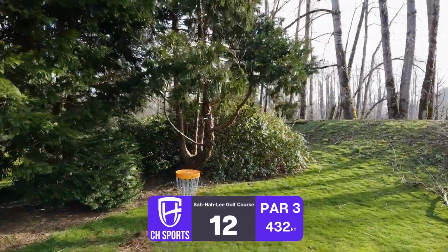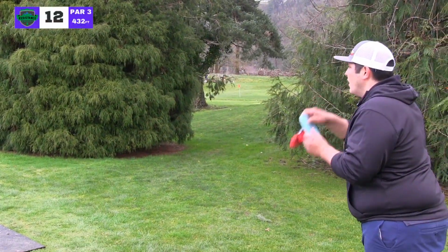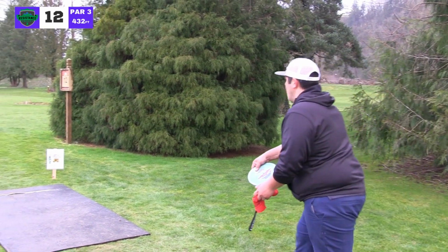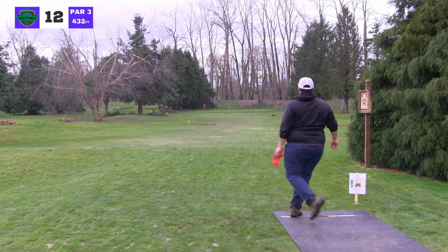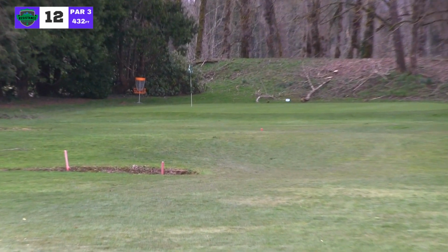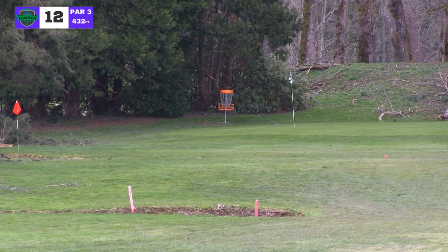Hole 12, another change. I believe this basket is in the same place, but the tee pad is very different. Another 400 plus foot par 3 with a lot of danger. OB green, kind of just in that sweet spot that Andrew's headed for. He's going to need some love here. Oh, man.